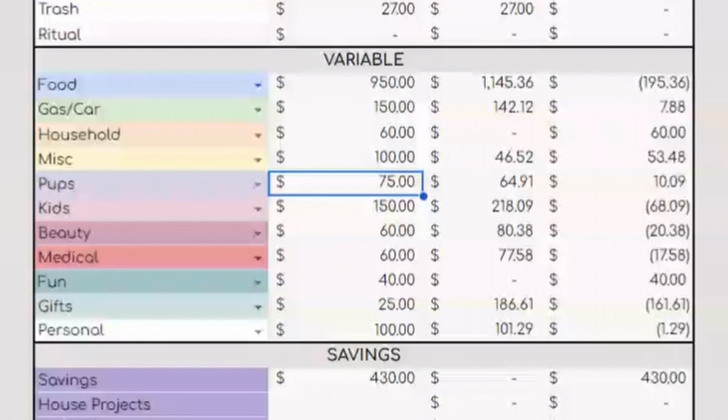For pups, I budgeted $75. We spent $64.91, and that is our monthly subscription to Chewy's to purchase their dog food for the month. So we were under budget there by $10.09.